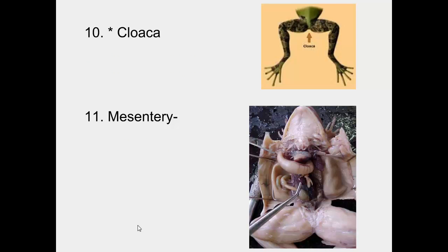Cloaca. This one has an asterisk next to it, which means it's one of the organs not found in a human. The cloaca is a general purpose body opening in the frog. Urine, feces, eggs if it's a female, sperm if it's a male, all come out of this one opening called the cloaca. It's just a general purpose way of getting stuff out of the body.